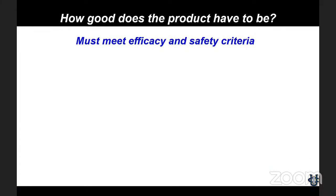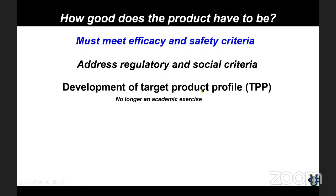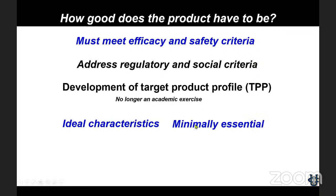All right, so finishing off here, this leads us to this concept of how good does this actually have to be to be useful? Well, it has to meet safety and efficacy criteria. It has to have elements that could address regulatory and social criteria. And for that, we developed target product profiles, TPPs. At this point, I'll point out it's no longer an academic exercise. What we are trying to do is identify ideal characteristics of what the drive system would be like, and then ask what's minimally acceptable, or essential for use. And so we've done that.